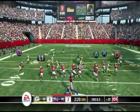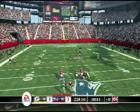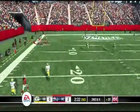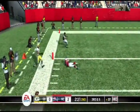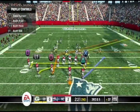Red, ready. Well protected, and now he's going to run with it. It's incomplete. Make a play, now bro. The offensive situation. Ball on the 37.